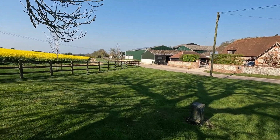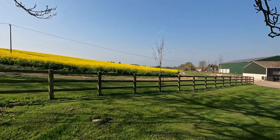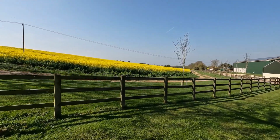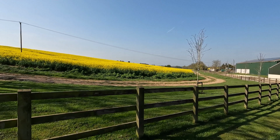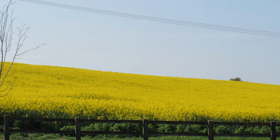And just panning round to the left, look at this display of oilseed rape. We've done quite a few walks this spring, and there seems to be rape everywhere. And what a glorious colour in the morning sunshine.